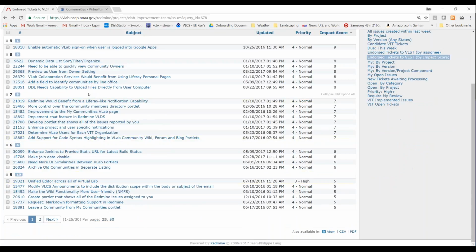Okay. So this 28051 will be addressed by DXP, and as soon as we have a project schedule ironed out for that, we'll let the VIT know, and we'll set expectations on when that would be rolled out.